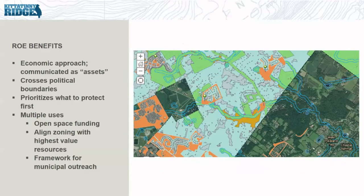The benefits of ROE is that it's a way to put a dollar value on natural resources, which people tend to understand, a dollar value. And then they can be treated as assets, and it becomes more of an asset management system. It crosses political boundaries, and it helps communities prioritize what to protect first based on the highest ROE. And it has multiple uses.